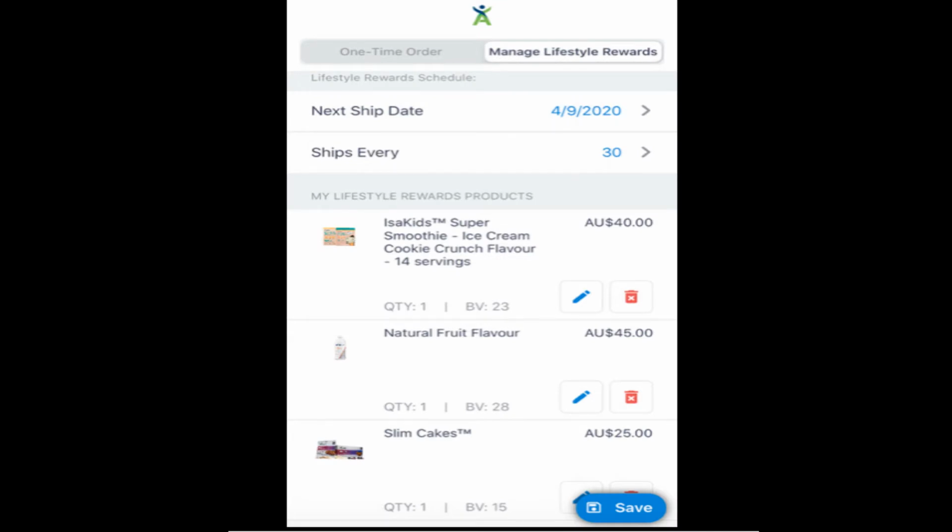And you'll see here that the auto ship comes up. So you can see here, this is my next auto ship, which I can change. So you customers can change this anytime. You can see here the next ship date, 4th, 9th of the 4th, 2020. It's around the wrong way, but that is the US compared to how the Aussies do it. So April the 9th is the next auto ship. This is shipping every 30 days. You can change that to whatever you like, 14 days, 30 days, whatever. You can come into your auto ship, your lifestyle rewards, as many times as you want over the month.